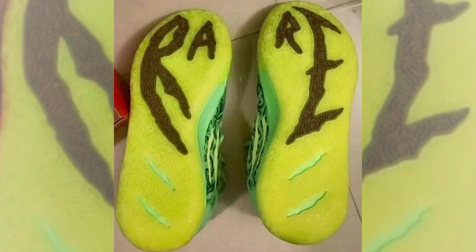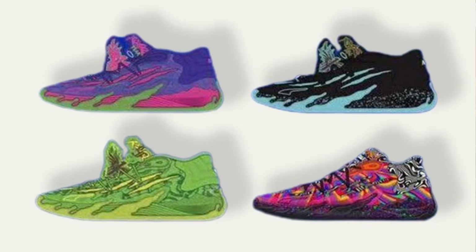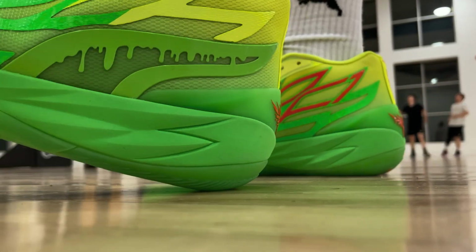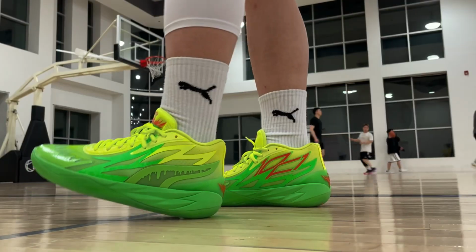Traction is almost like a brain pattern, but otherwise it maintained the typical LaMelo Ball signature style. I think at this point, Puma is maxed out at their bag of tricks. Full-length nitro foam most likely. Dust pickup is probably still a problem. Yeah, consistent, but no major surprise, I guess.